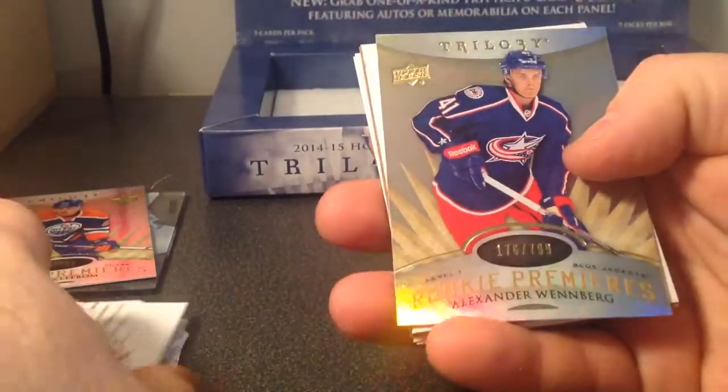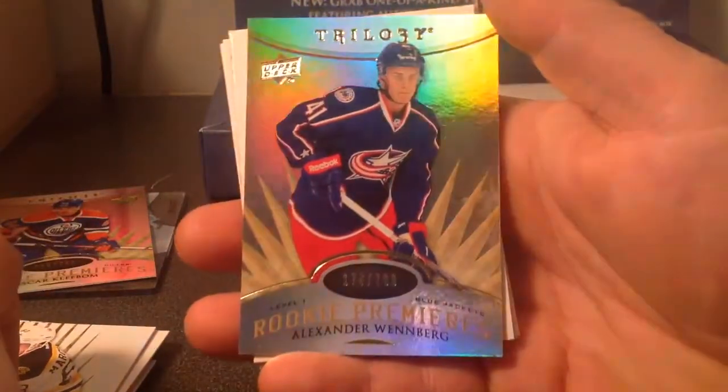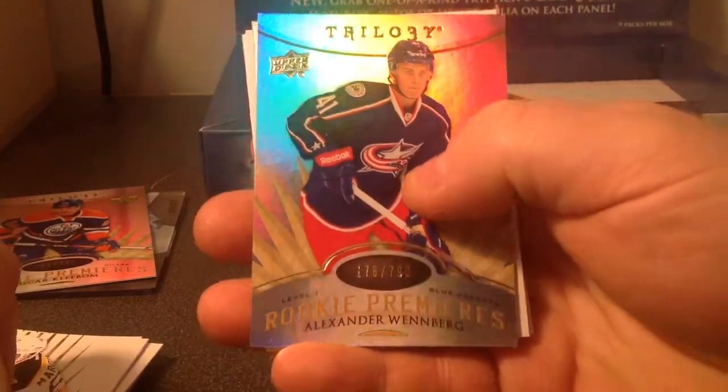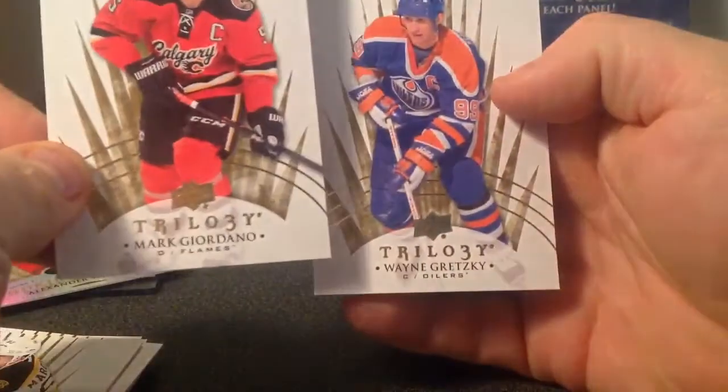Base. And we have another level 1 of $7.99, and that is Alexander Wenberg of the Blue Jackets, which goes to Bulldog 6613. 2 more base.